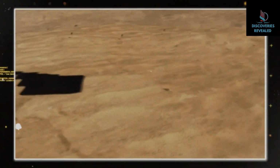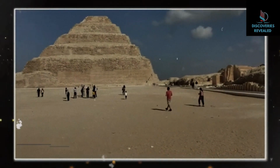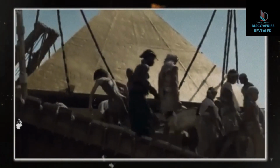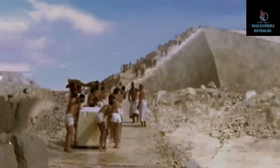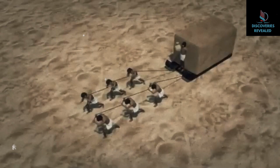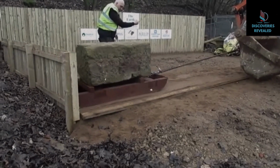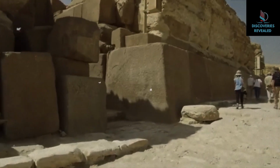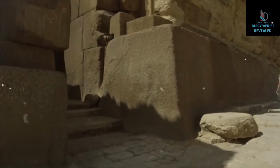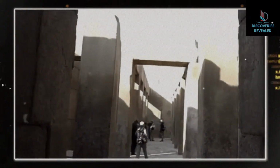Built using massive limestone and red granite blocks, some weighing over 150 tons, the temple's construction defies modern understanding of ancient technology. The precise transport, shaping, and assembly of these huge stones raises questions about the builders' methods. What truly sets the Valley Temple apart is the way its stonework fits together seamlessly. The walls are so well built, they look like a giant puzzle.